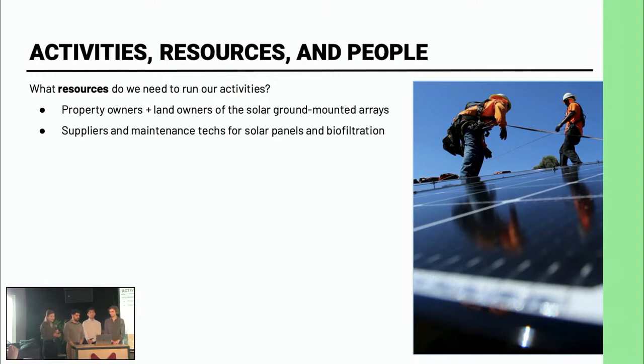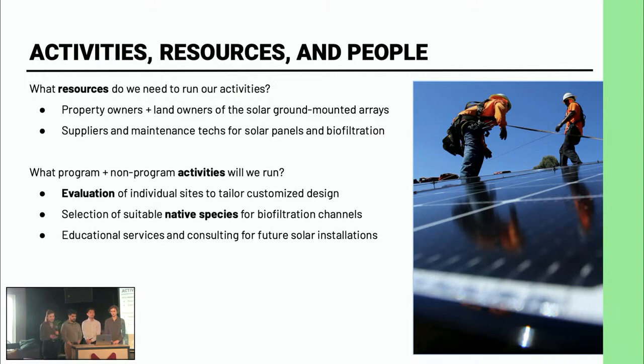BP runs largely on the connections between us and our partners and key stakeholders, as well as the technicians and the contractors that we would be working with to put our plans into place. So once we get into contact with the owners and suppliers of the solar arrays, we will facilitate the planning and selection of the biofiltering plants on a case-by-case basis, as was mentioned, depending on the needs of the area and the unique height and climate of wherever we are working.